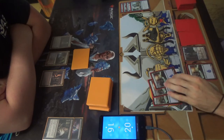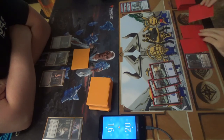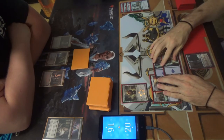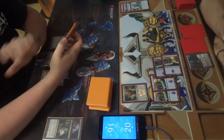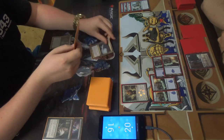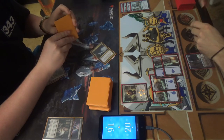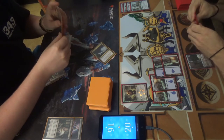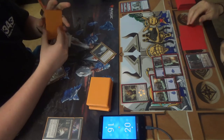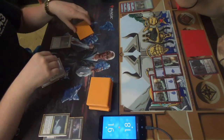Untap. Keep. Draw. Ratchet Bomb. What do you say? Counterspell. Yeah. All right, pass turn.